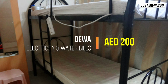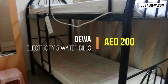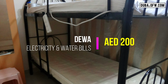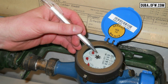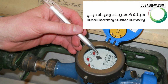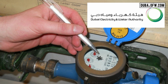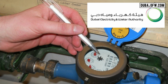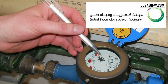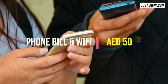Next up is DEWA, or the electricity and water expenses. Let's allot a budget of 200 dirhams for this. Electricity and water bills for a single person renting a bed space will roughly cost 200 dirhams. It can be less or more, as the total electricity and water expense is divided according to the number of people living inside that apartment. Sometimes you can get a package deal with your landlord where DEWA is free regardless of how much electricity or water you consume.